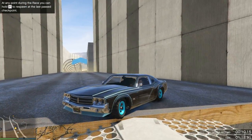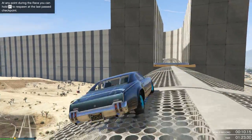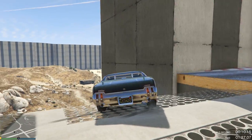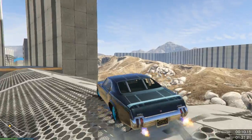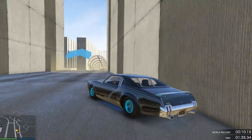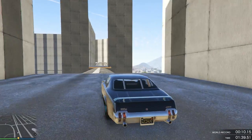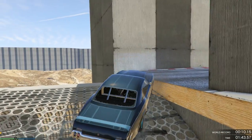No, it doesn't work with this car as well. The Dominator did clear it a little better. So we definitely have an issue here. Okay, there it would work. Could be that there's just that narrow a window of technique.